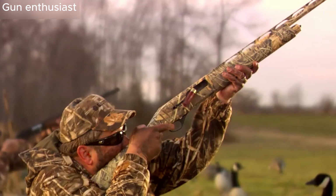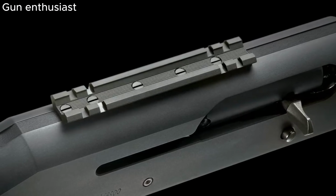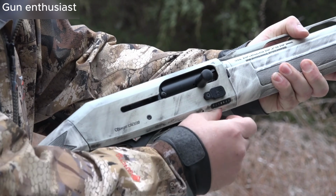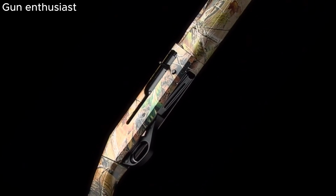For 2026, they finally added a Patriot Brown Cerakote finish to the receiver and barrel because saltwater does not care about your budget. It will eat a blued gun for lunch.